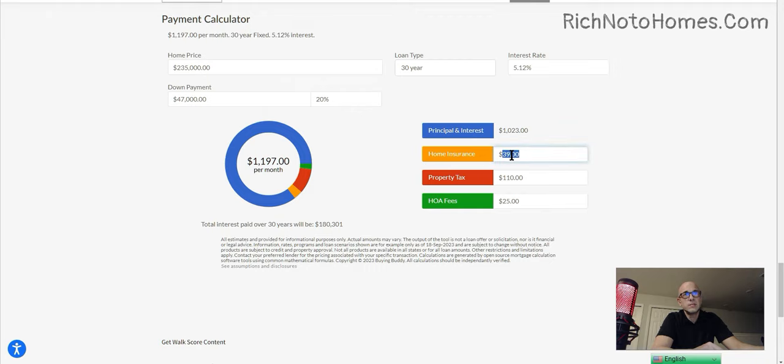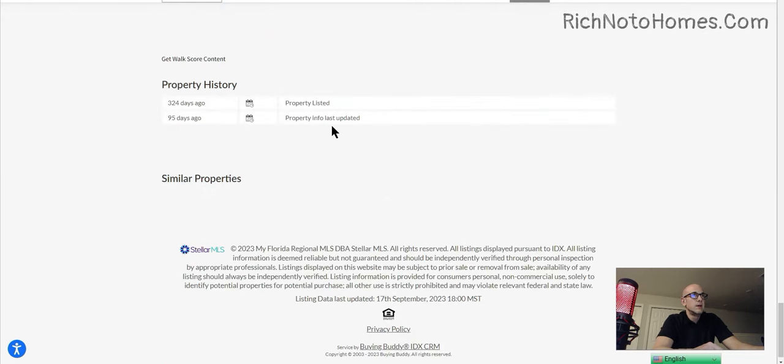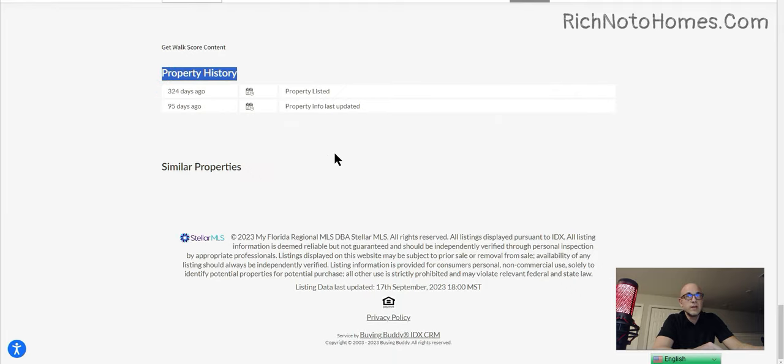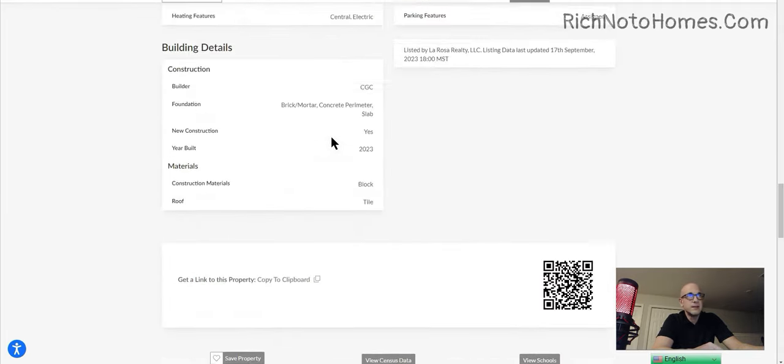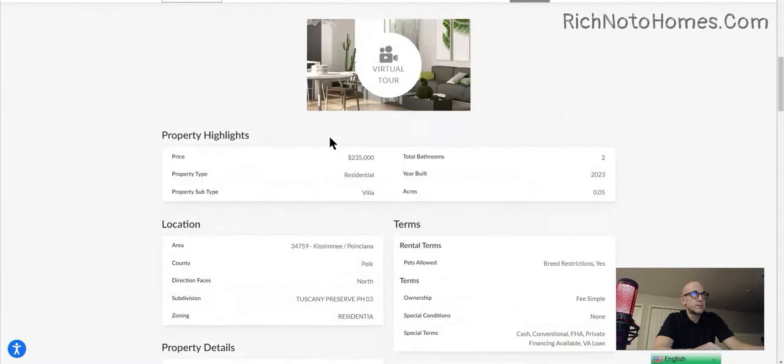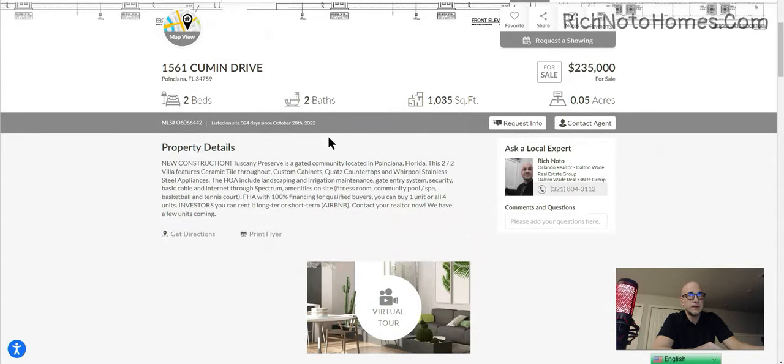And you could enter in your homeowner's insurance and your property tax and all that stuff. It's a nice calculator. It's pretty comprehensive. Your interest rate you could put in, how many years. A little bit of information about the property histories right here. So take a look at it. Try to look at my website on a computer.